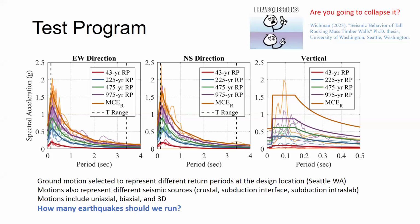So after everything's ready, we talk about testing. In fact, it took a year to do the preparation, so by the time we're ready to test, it's 2023 now. Because we designed this building to be resilient, we know we're going to do a lot of tests on it. We scale our ground motion suite to the Seattle record.